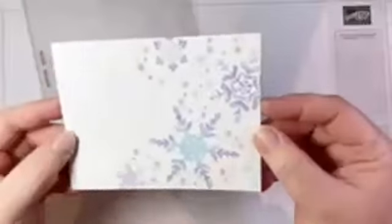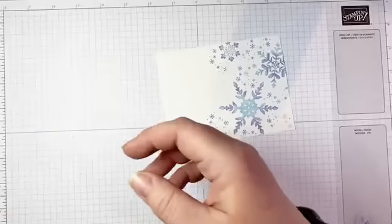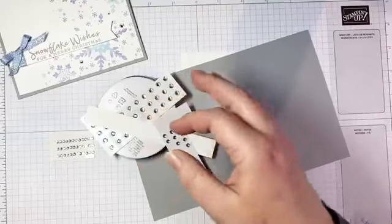And we'll get this guy out of the way. And look at this. Isn't that pretty? Can you see the pattern on there? I just love this folder. All right, now it's super quick to finish up this card. So I'll bring the sample back in again. I have some other little bits and bobs here.